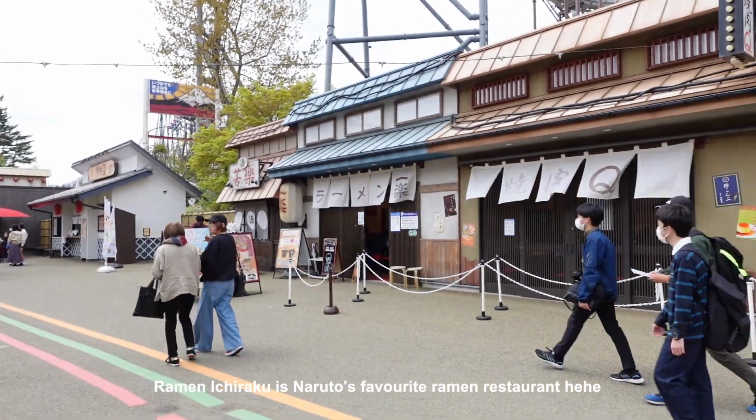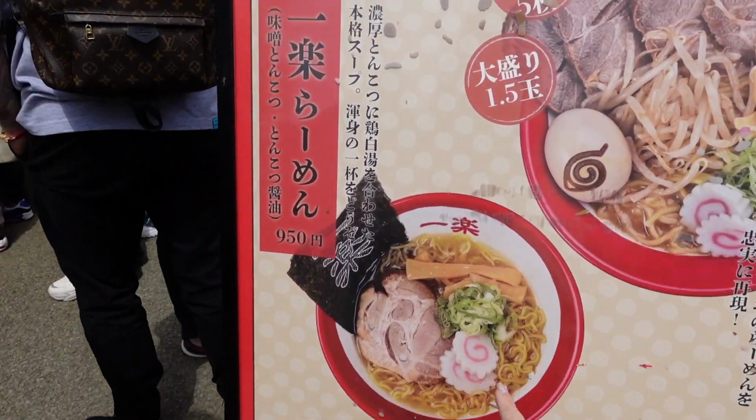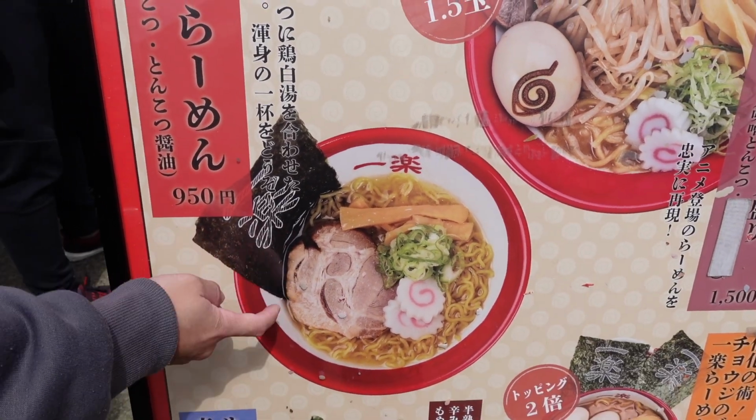The most exciting thing to me, and to top it all off, we found Ichiraku ramen from Naruto. We're gonna have lunch over there. Which one am I gonna get? This one? Yeah. Get two of those? Yeah, okay.